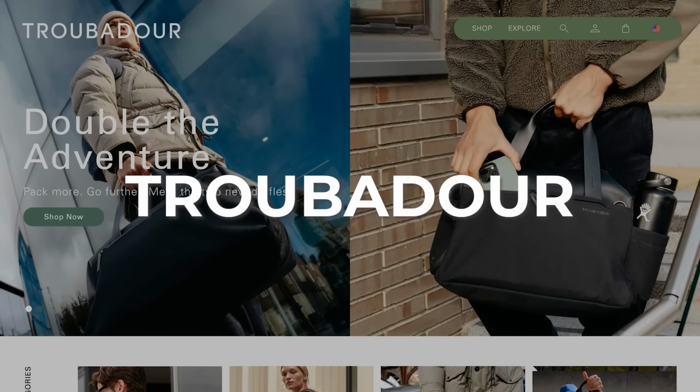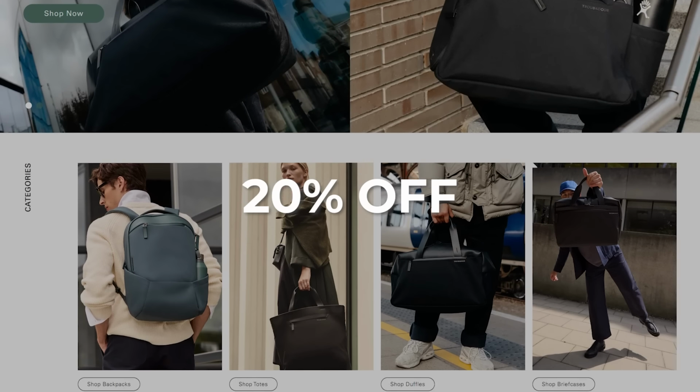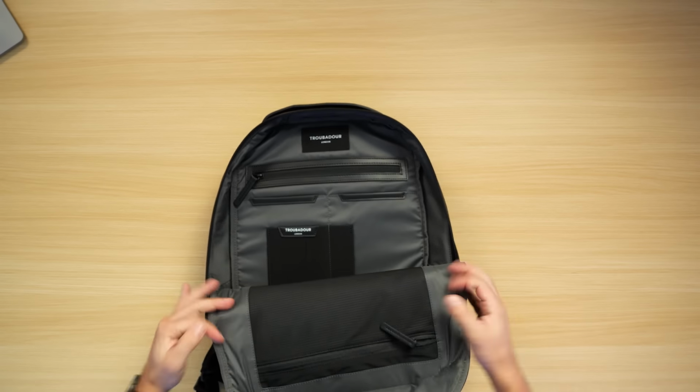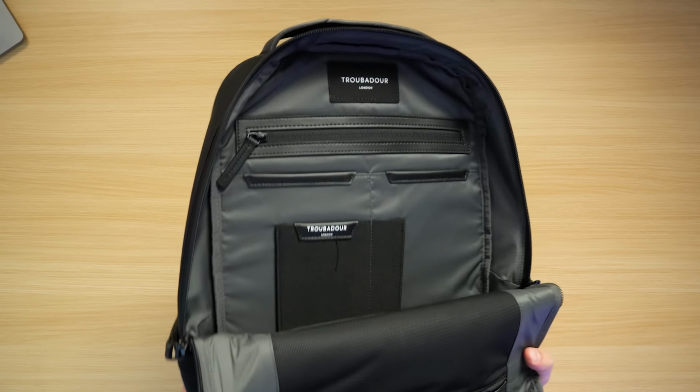Next up, we got Trobadour, a brand name that I can never pronounce correctly. But with the Apex 3, it's a bag that I always appreciate. And Trobadour's got it on sale for 20% off. It's a very businessy and sophisticated backpack. If you like internal organization in the main compartment, you're gonna love this.